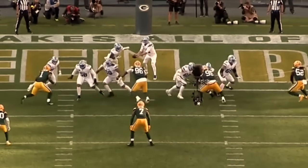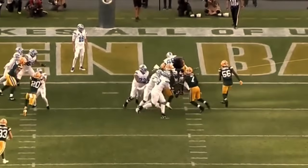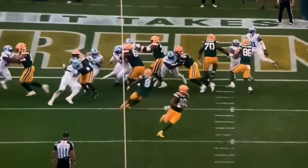A couple side notes here. Defensively, you can see Alex gives up the edge. That turns into a big run. We're also going to see on the goal line here, overloading that left side. No one's in the B gap on the backside. And the Lions were trying to do things like that, and they end up just cutting back and getting a free field. So if you're going to do that, somebody better get free and make a play.